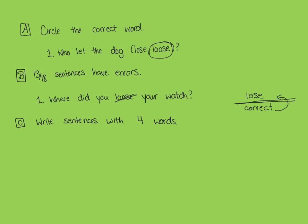Part C is going to ask you to write your own sentences with 4 of the words from the list of commonly confused words. When you're finished, there'll be a Google form for you to fill out.